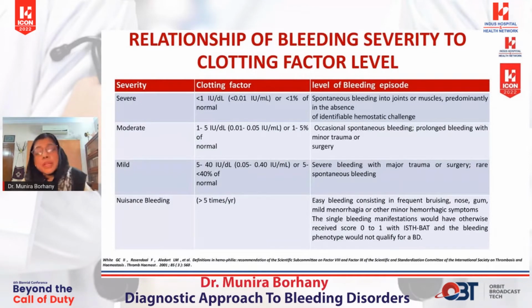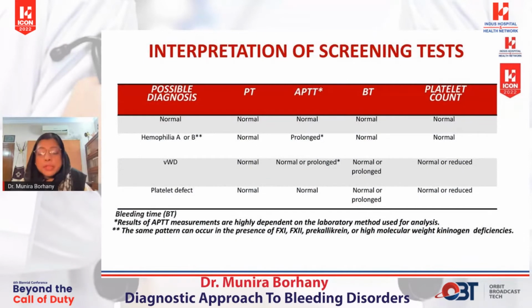Usually the mild bleeding disorder patients do not come to the hospital because their factor level is such that they do not have spontaneous bleeding. They usually get bleeding symptoms after some major trauma or surgery. They very rarely have spontaneous bleeding. So usually we get the severe and the moderate ones in our practice. This diagram shows the interpretation of the screening tests.